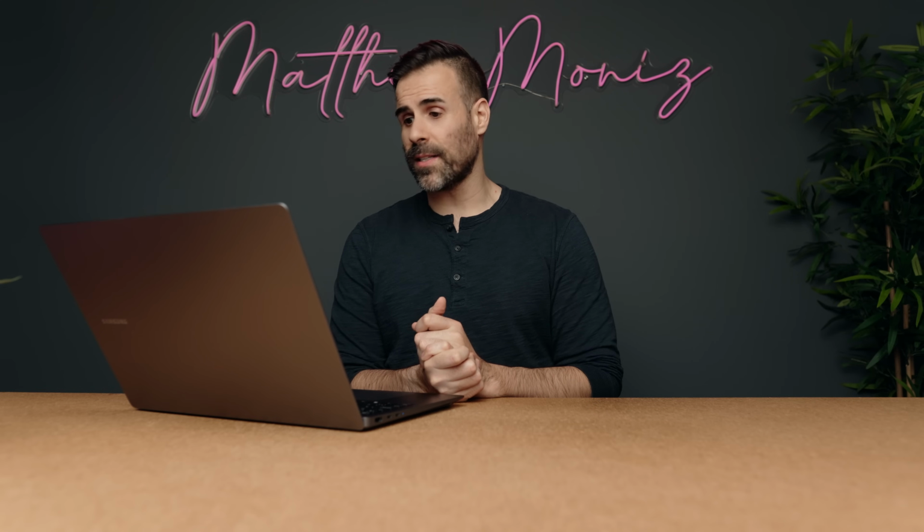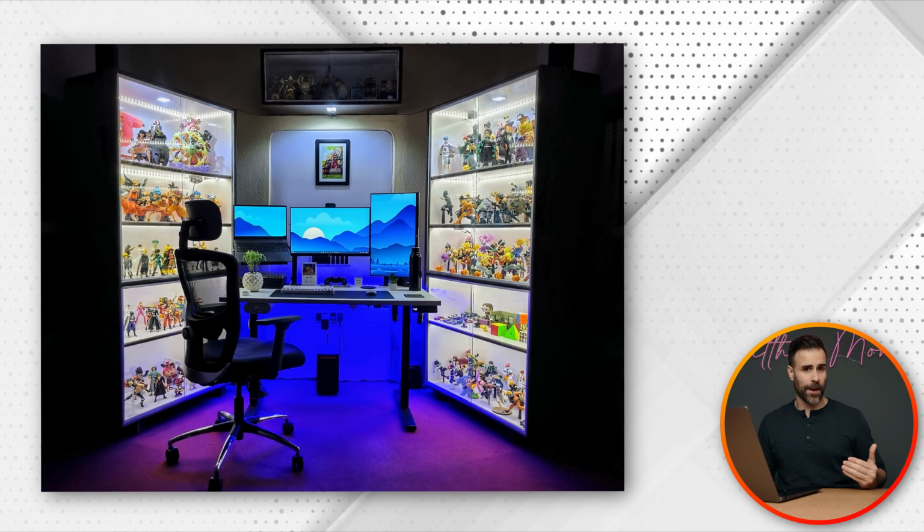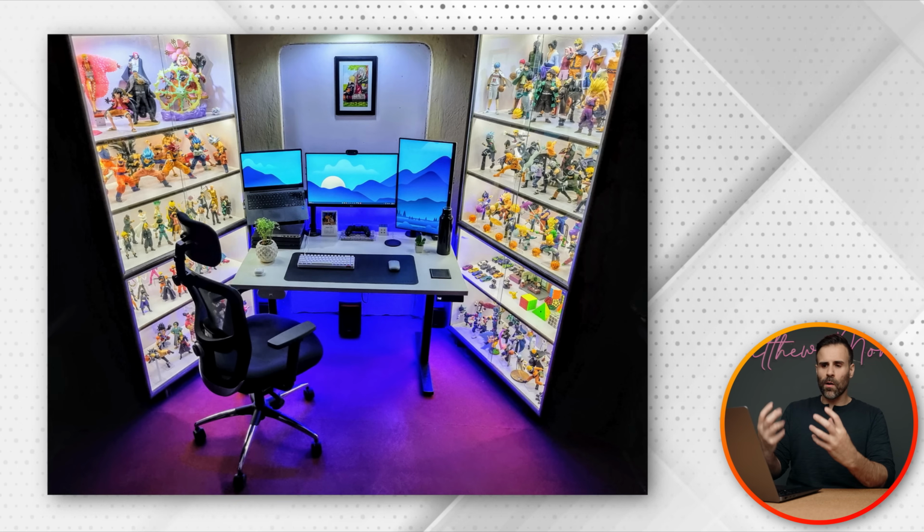Setup number three comes from Pranay. He's from India and he's an automation test engineer. And he says he loves watching setup videos, specifically mine because they're based on laptops alone. And look, this is very interesting. If you're into anime, you're absolutely going to love this setup because there's every single anime character in front of you for the rest of your life.